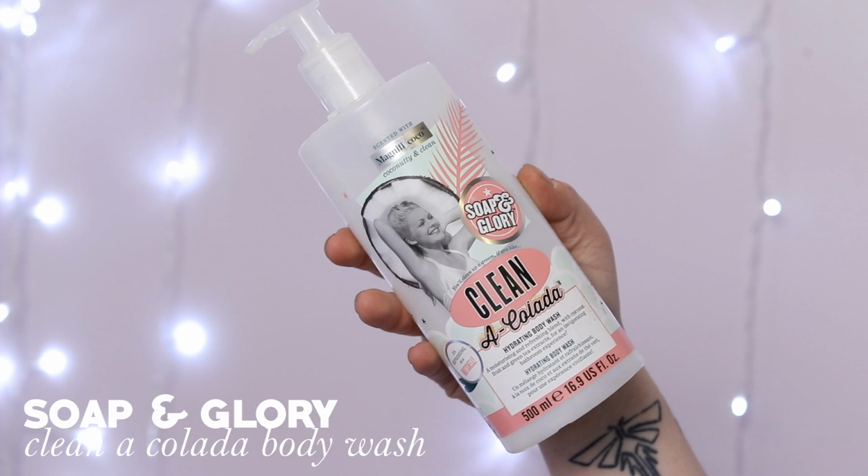Another body wash from Soap and Glory. This is the Soap and Glory Cleana Colada Body Wash.